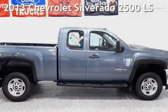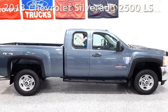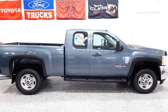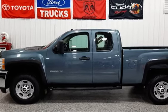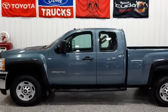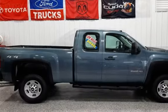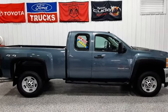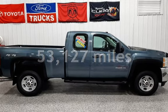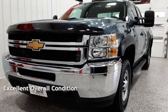Presenting a pre-owned 2013 Chevrolet Silverado 2500 LS. Low mileage, 1 owner, 2013 Duramax. This 4-door truck has an 8-cylinder, 6.6-liter V8 engine, with 4-wheel drive, and an automatic transmission. This Chevrolet has less than 54,000 miles on the odometer. This vehicle is in excellent overall condition.